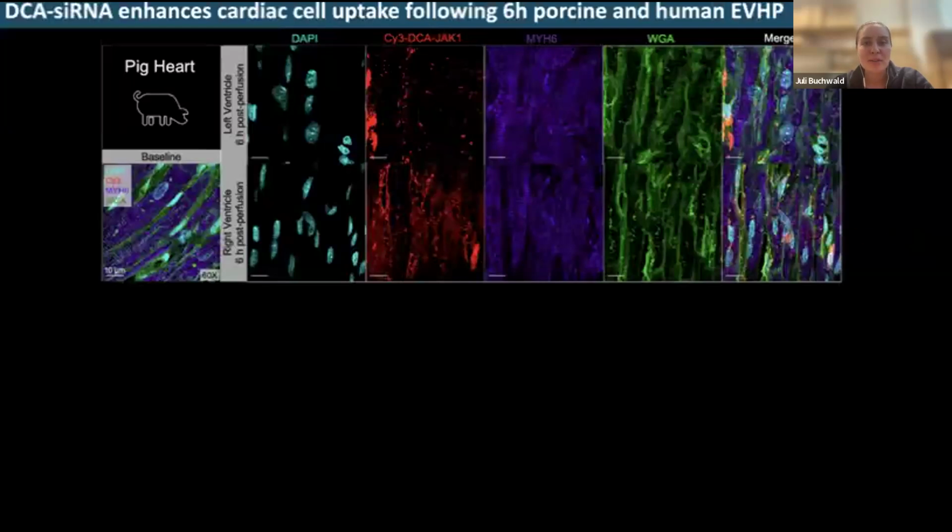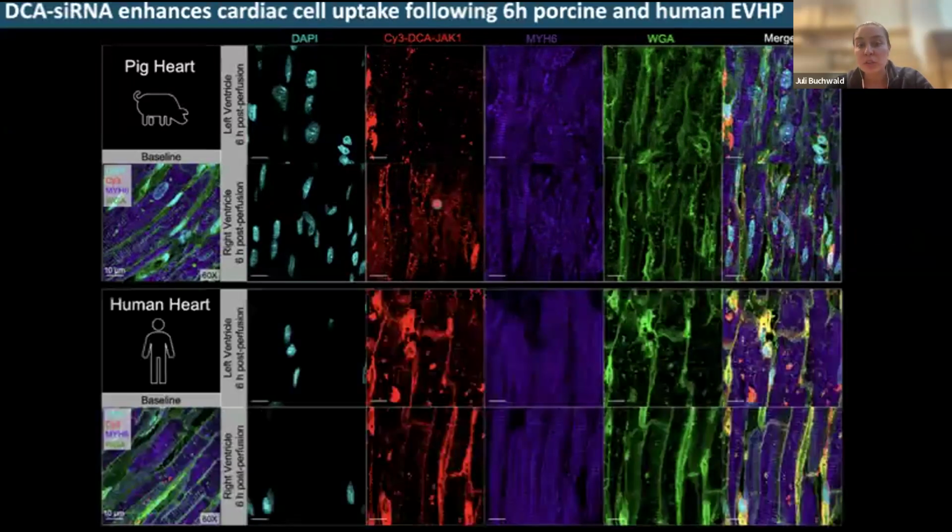And this trend in robust cardiomyocyte uptake of DCA conjugated siRNA administered during EVHP is also seen following 6 hours of normothermic perfusion of pig hearts, as well as human hearts, where we can see no Cy3 signal coming from the time 0 biopsies and a strong Cy3 DCA siRNA signal at 6 hours post-perfusion, captured uniformly in both the left and right ventricles of both the pig and the human hearts.